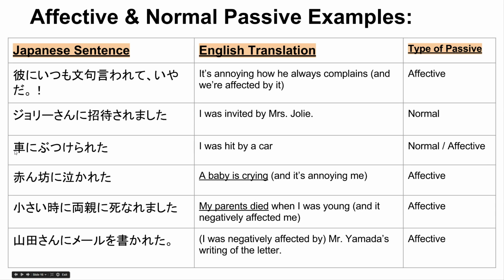But if we said, I don't know, girlfriend ga kurama ni butsukerareta, that would be the normal, and it'll just be my girlfriend was hit by a car. And it's obvious that you're negatively affected by it, but it's not the effective.